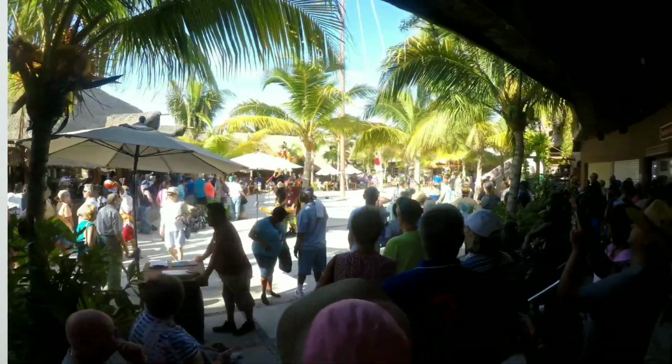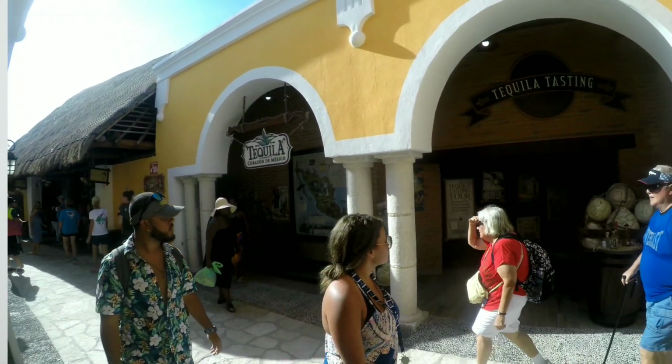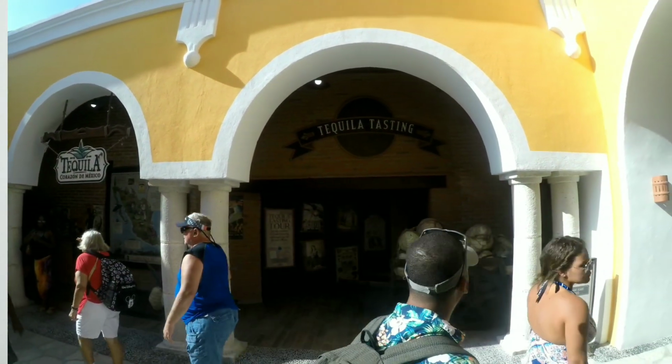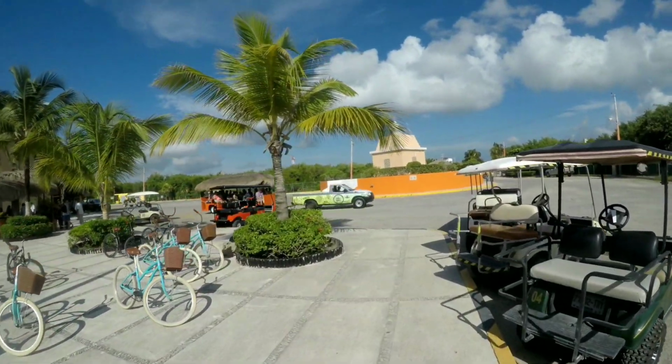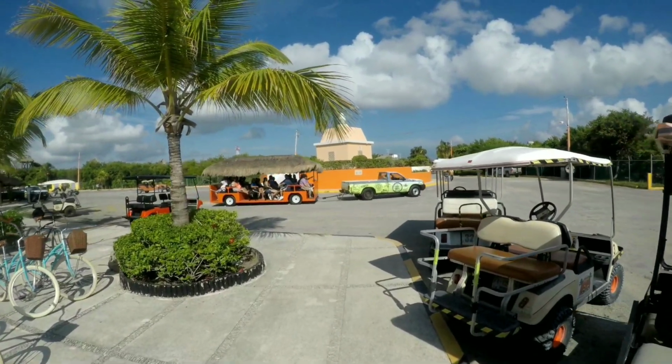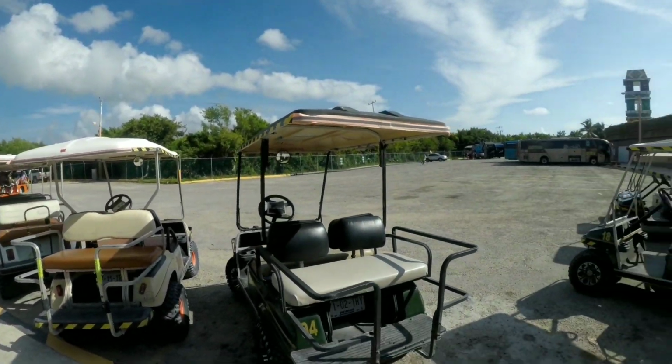So again, there's like 2 or 3 tour operators that are right there, and you might not really get too much of a deal from them. You almost could just go ahead and book what they have on the cruise ship. Or if you're a little more adventurous, you can walk outside of the port area, and you can find some other tour operators that are a little bit more reasonable.